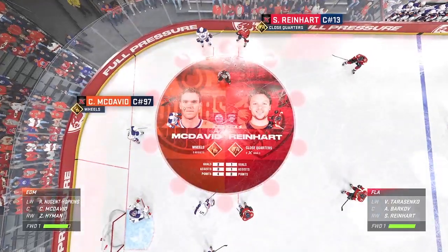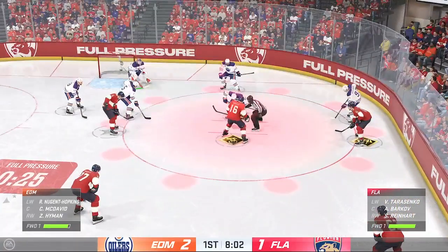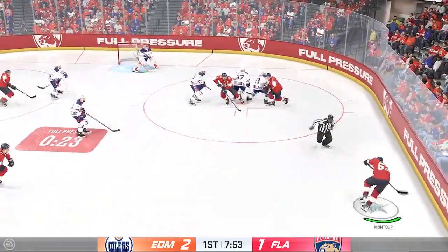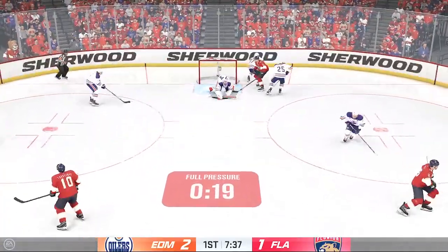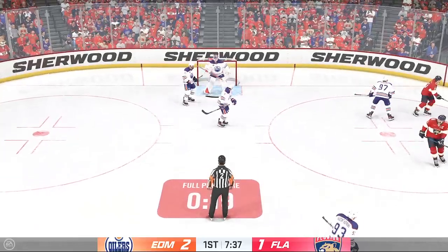McDavid's wheel zone ability means he's so fast even when skating with the puck. Reinhardt's close quarter zone ability is that accuracy from point-blank range. I'll be watching these two players to see if one of them can really shine for their team tonight. Guys, back to you. And we get a whistle as the goaltender decides to hang on to this one.